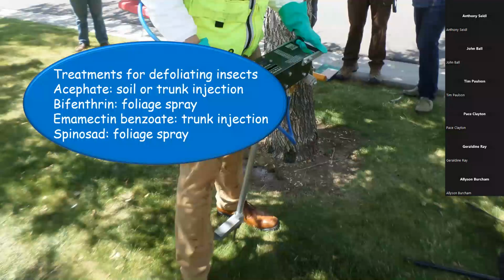What are our treatments for defoliating insects? And I'm listing them as active ingredients rather than as individual products. But acephate as a soil or trunk injection, these are very effective because it's going to be taken up into the leaf and kill anything that feeds on or in the leaf. The bifenthrin are typically foliage sprays, and they're very effective at killing the insect as they're feeding. And of course, emamectin benzoate, which is the chemical we typically use for injecting for emerald ash borer, is also effective at killing defoliators on or in the trees.